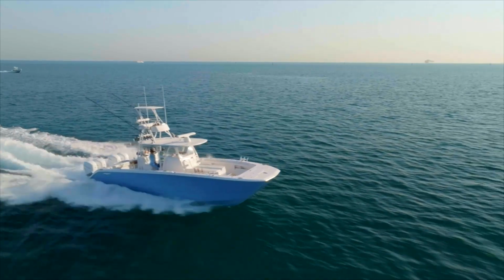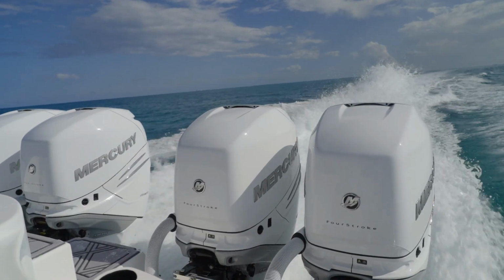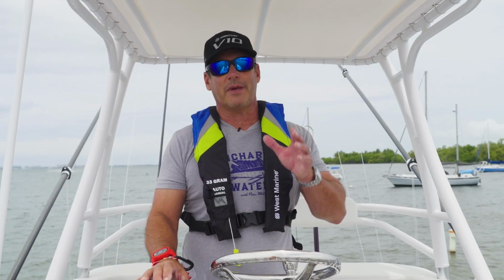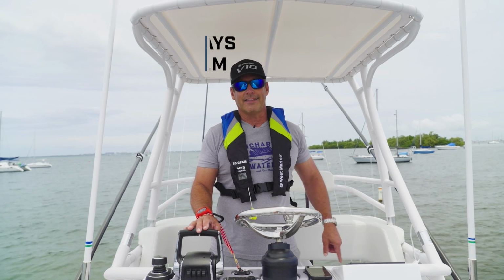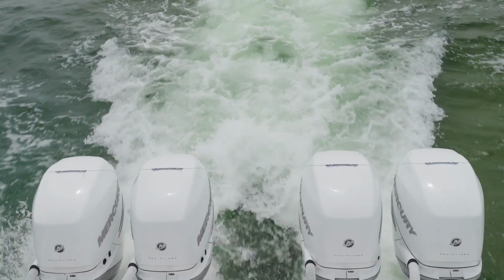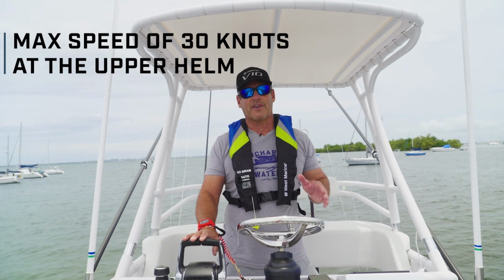This particular boat is a 37-foot Invincible Cat. I've got quad 400 Mercuries on the back, and this boat is about a 70-knot boat. So you never want to be in the tower going 70. This is something where you'd be down on the deck at the center console running from down there. It's very safe to run it from down below. But up here in the tower, I like to go about 28 to 30 knots maxed out. You don't need to go much faster than that.